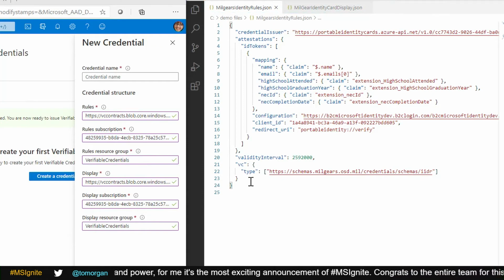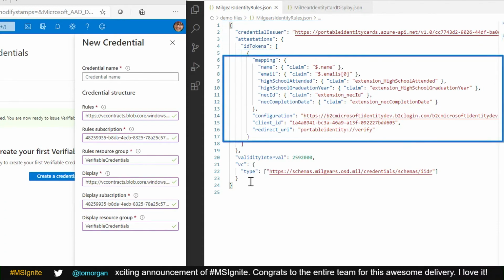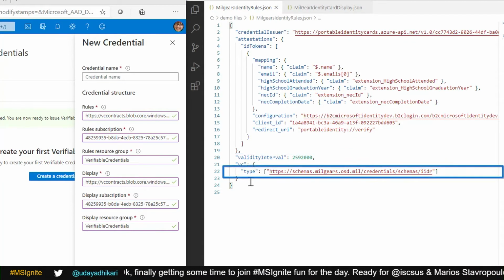Let's start with the rules file. You will see that it includes the credential issuer's address that's mapped to their domain address. Much like traditional identity tokens, an issuer can choose to set an expiration for the credential, expressed in seconds. Next, it calls out the verifiable credential type and ties that to the learning record schema.